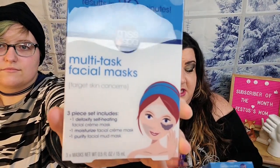Multitask facial masks. Yeah, you guys, they have these masks, and it's a three-piece set. Open it up to show you. It says results in 20 minutes, and target skin concerns, multitasking facial mask. There's one detoxify self-heating mask, which is a cream mask. One moisture facial cream mask. And one purify facial mud mask. So you're actually getting three masks in here for $1.25. And these are by Miss Spa, which I believe is a name brand.